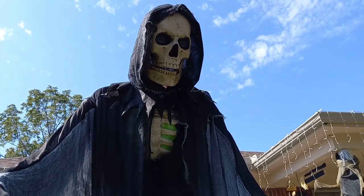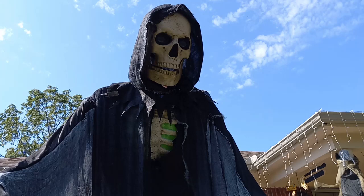Last but not least, my tallest animatronic here, the 10-foot Towering Reaper.